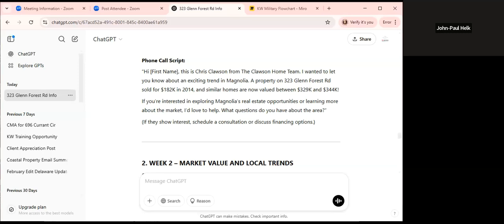Now for single solo agents, or if you're wanting to do this on your personal side of command, you could create your own smart plans, same concept.